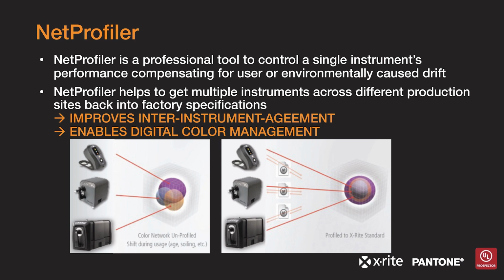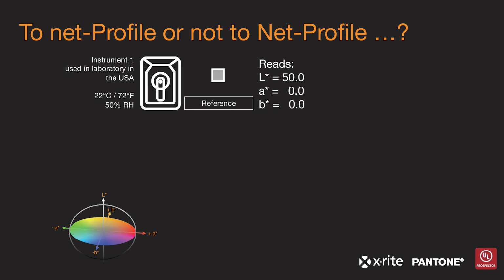Now, you see here three different types of instruments, and they typically operate in a specific inter-instrument agreement, which is the size of the bubble. But they also operate in a specific centroid, because of their physical make and nature. And what Net Profiler does is it profiles all these instruments to one central point. What that provides you is the factory specification in the field. And I want to explore this a little bit.